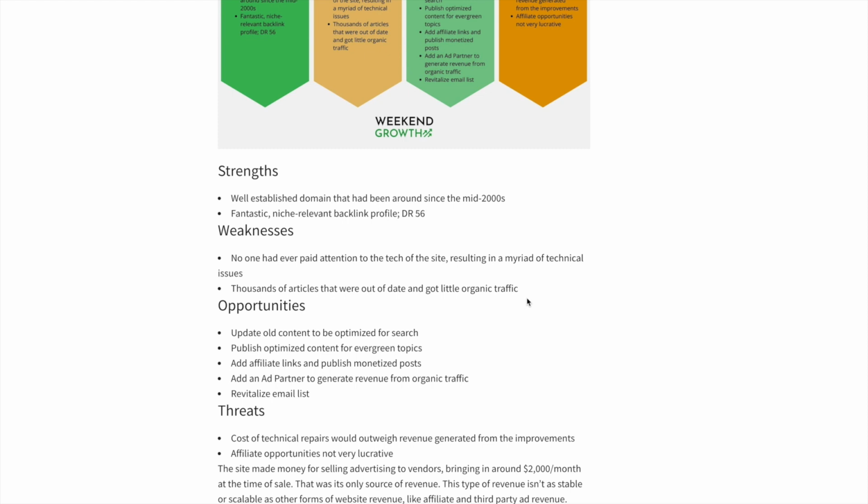Weaknesses. I touched on the first one, so I won't go into depth, but no one had ever paid attention to the tech of the site. So there was a myriad of tech issues, which we'll get into. Thousands of articles were out of date and got very, very little organic traffic. This is that classic case of a website that had, I think, around 4,000 articles when we bought it. And ranking-wise, under 1% of them ranked for much of anything. That was going to be a huge problem for us, right? We were not buying a site with a ton of organic traffic. And certainly when you looked at the traffic that was coming organically, it was isolated to a handful of articles.